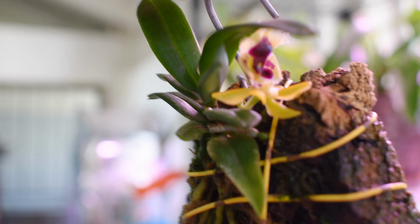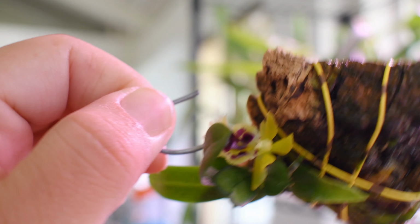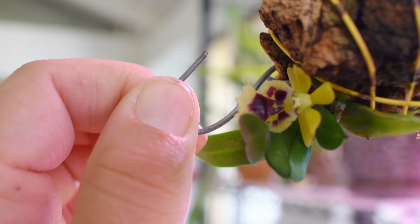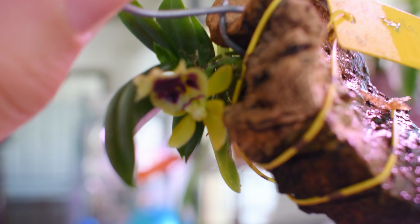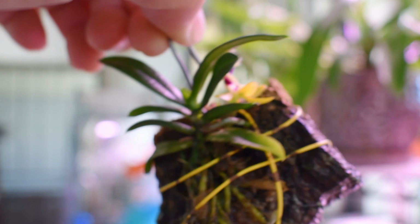My Harryella retrocala, I decided to take the moss off of the mount because it does stay super hydrated in its semi-hydro situation. It hangs in this jar with water that it barely touches, so it's always leaching up water. And I have a leaf growing. The bloom is still hanging on.